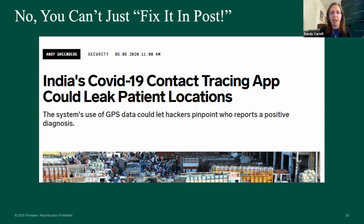But again, if security isn't attended to at the beginning, it's a lot harder to fix it at the end. And what we have here is an example. India rolled out their COVID-19 contact tracing app, but there were some pretty significant weaknesses in it, where somebody on the other side of the world was actually able to see the COVID status of a household, much more information than they should have access to, because some of the permissions and the APIs and the data validation wasn't in place. And that's what can happen if you're not paying attention at the beginning.